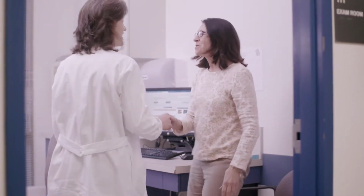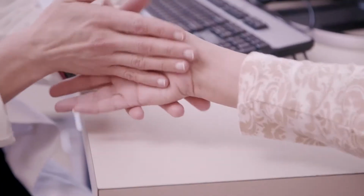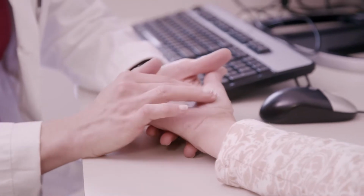Carpal tunnel is a very common problem seen by many people. It occurs in women more than men, and it occurs as we get older. It is due to compression of a nerve that comes into the palm through the wrist. So do you have any pain?